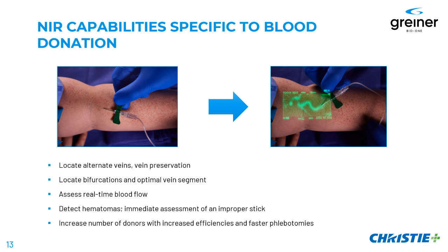And if we could do site rotation every time these people come in, we can give the veins a higher optimal chance of healing in between insults, needle insults. Because I can assess bifurcations, I can also assess my optimal vein segments. I can detect any hematomas. So if we have an old donor site, or if you have a donor that happens to bruise easily, you'll be able to see that and you can avoid those areas.